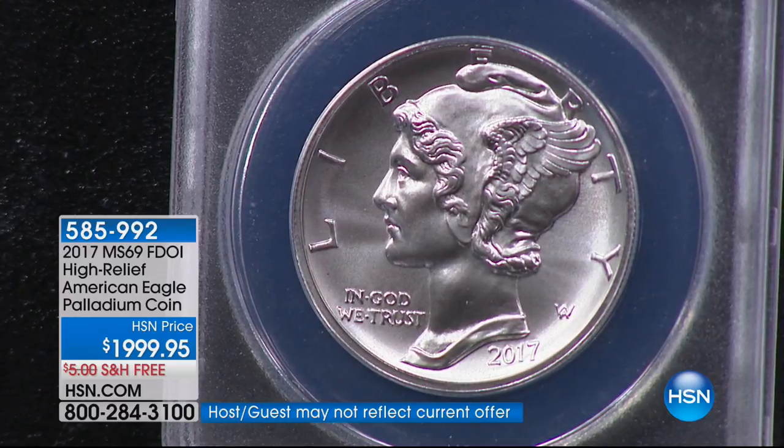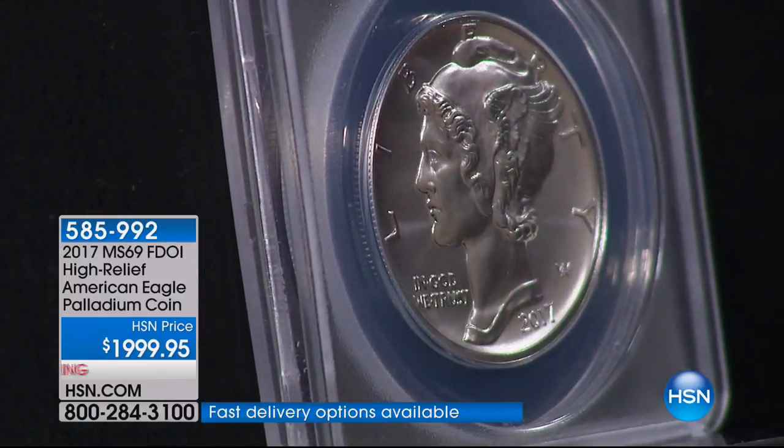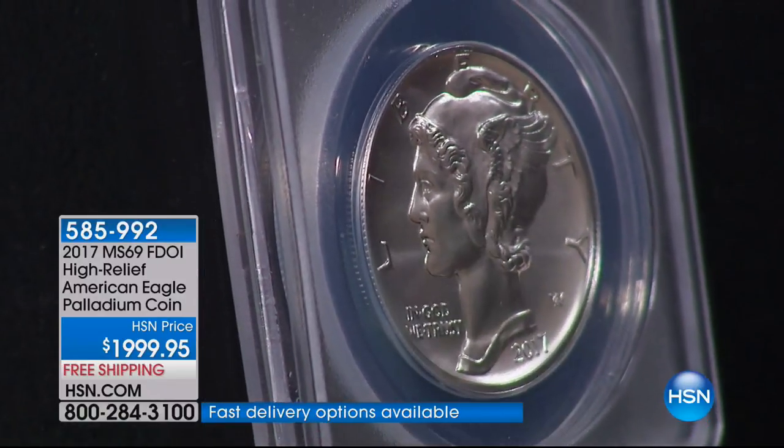The high relief refers to the strike of the coin. When you turn this to the side, you see Lady Liberty right there. Basically, Mercury wants to jump off the coin.